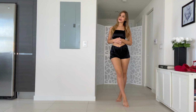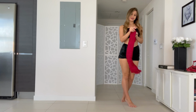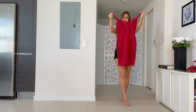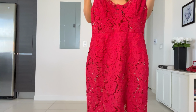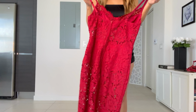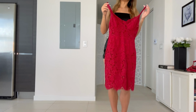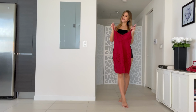So today I have a really pretty evening look. I have recently got myself this red dress, and as you can see guys, this dress is pretty much all lace and it just looks so stunning when it's on. It's very nice and form-fitting, has a zipper closure in the back, and it's just super feminine, and I feel like this is a very me kind of dress.